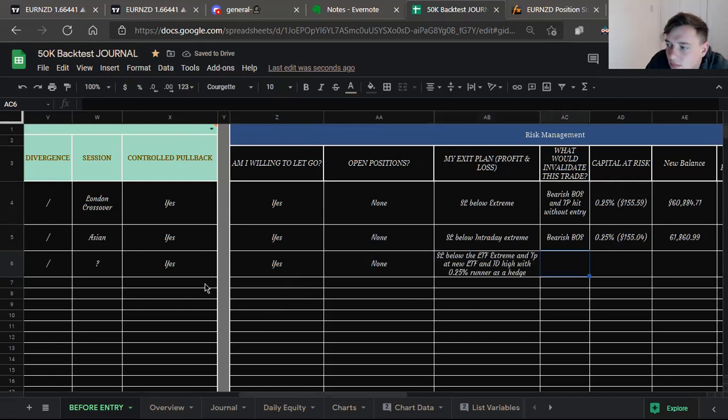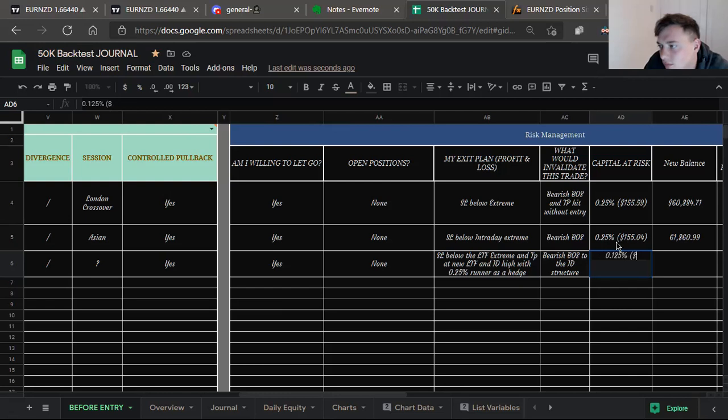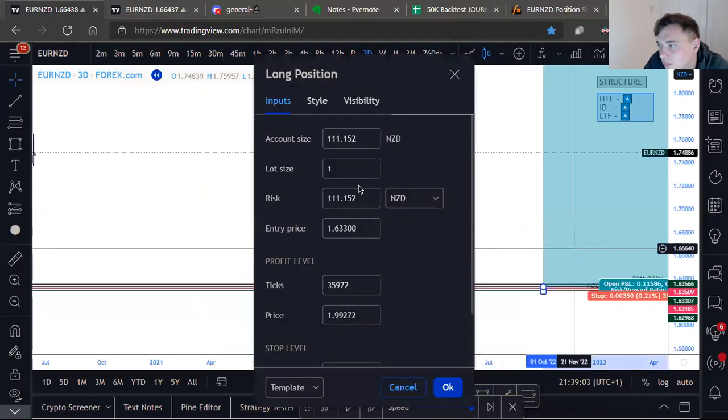What would invalidate this trade? If we get a bearish break of structure to the intraday structure. What are we risking? We are risking currently 0.25, and we said that was 138.94. I can already calculate the new balance if the stop loss was to get hit. So it was 138. What the hell?